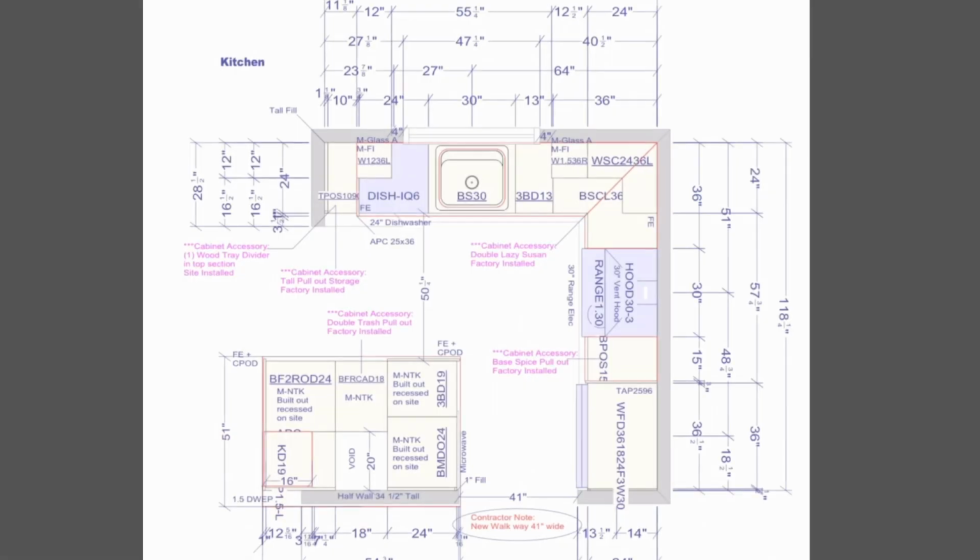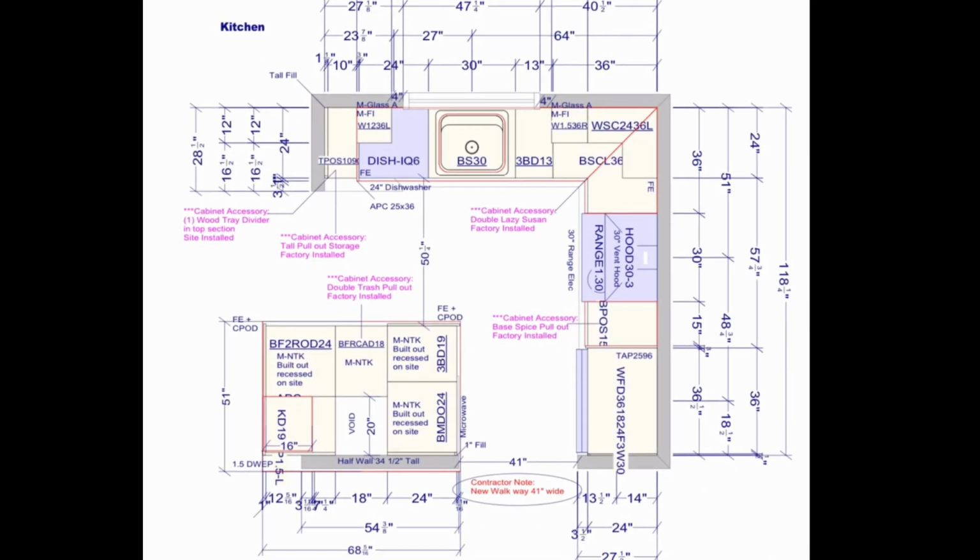Now I'm going to take you behind the scenes really quick, and show you a little bit of the things that I've packed into this kitchen that I figured would maximize this small kitchen space. Looking at this top view of the kitchen, first of all, we widened the door opening. It was less than 36 inches when I first measured it. So we widened that because we really needed to get as much walkway as we could in front of the refrigerator.